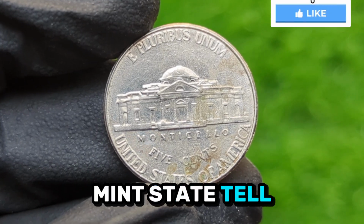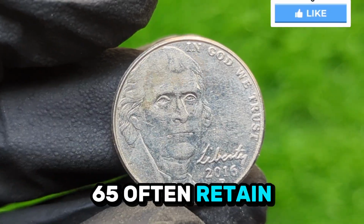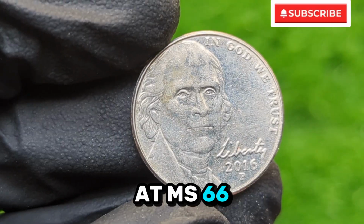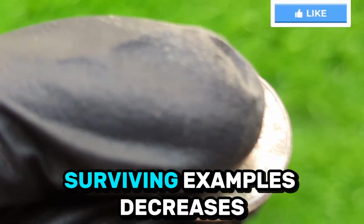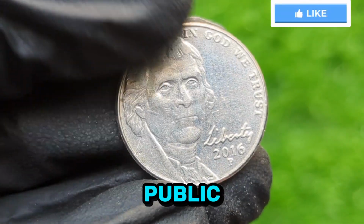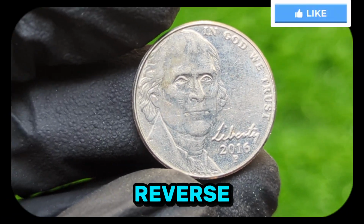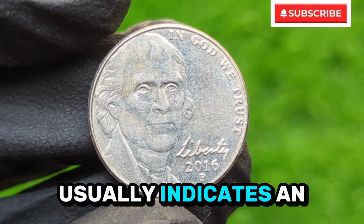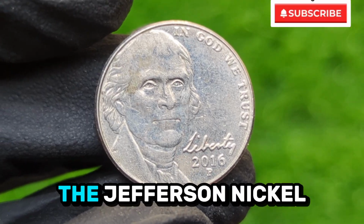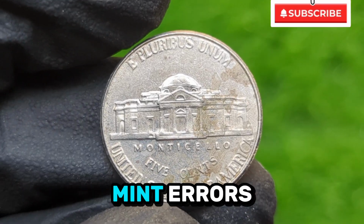Coins preserved in mint state tell a different story. Examples graded MS63 through MS65 often retain strong original luster and relatively clean surfaces. At MS66, MS67, and higher, the number of surviving examples decreases considerably because modern nickels frequently acquire marks before reaching the public. Collectors also appreciate coins with sharply defined full steps on the Monticello reverse. Complete step detail usually indicates an especially strong strike and careful preservation, making these coins more desirable within the Jefferson Nickel series. Modern Jefferson Nickels are also examined closely for genuine mint errors.